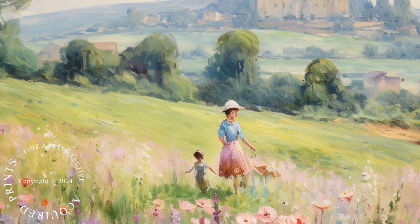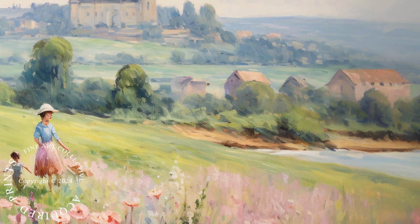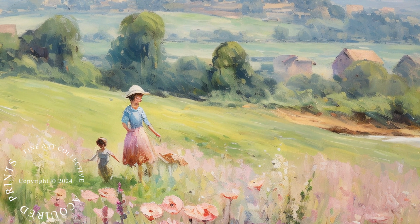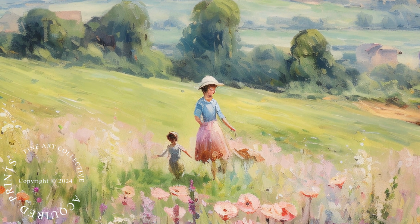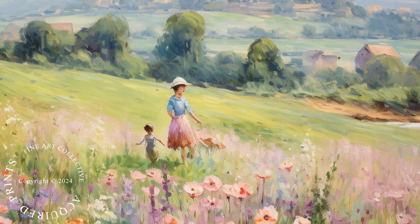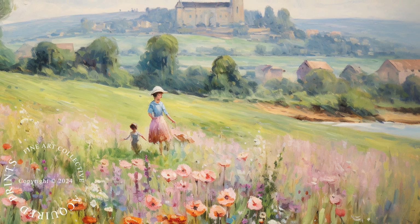It's as though the house and the hill exist in a perfect harmony, a testament to the quiet coexistence with the land. As you walk through this meadow, feel the soft grass beneath your feet and take in the fragrance of the blooms. Notice the mother and child, small figures of connection in this vast space of beauty. They're part of the scene, living and breathing the same air, their presence adding a touch of humanity to the vastness of this landscape.